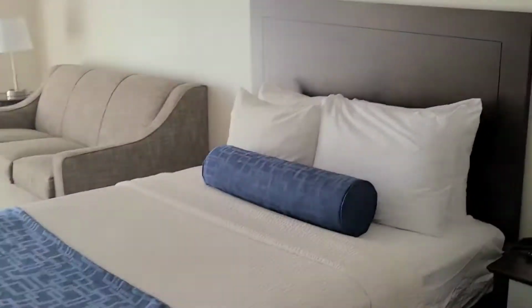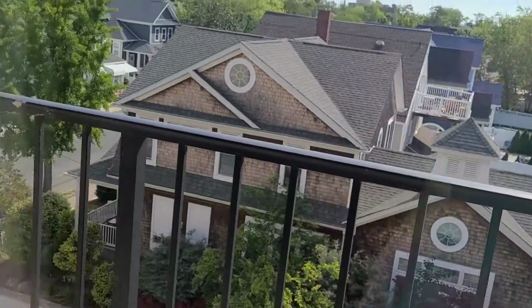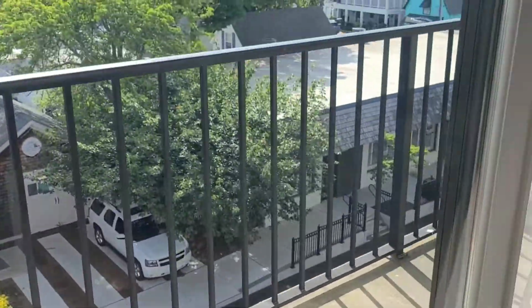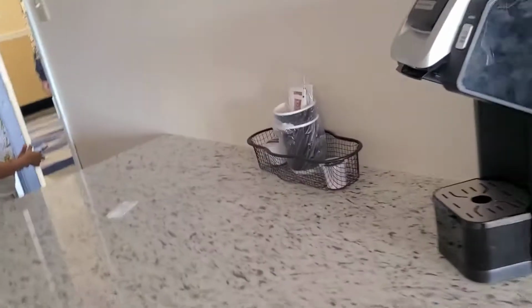Oh well, anyway, so what you guys see, a nice queen size bed, and then you have like a couch with a table. And we have a nice balcony here, a nice view, a nice flat screen TV.